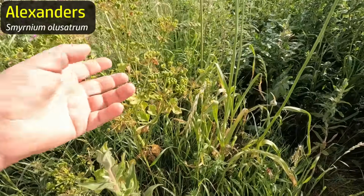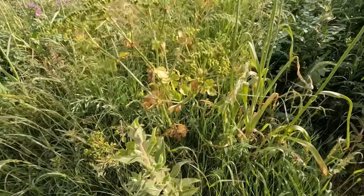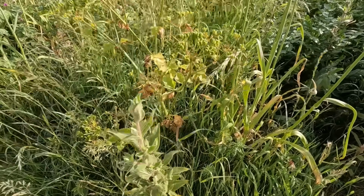So I think the seeds are sometimes called black coriander. They've got a spiciness to them, but they're also really rather bitter. The best part of this plant is the unopened flower buds and the young stems.